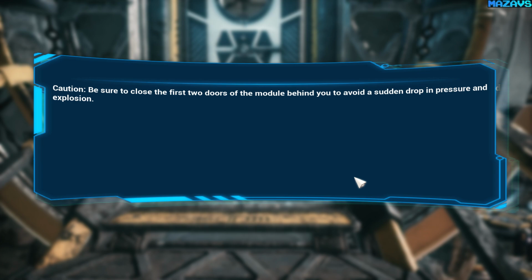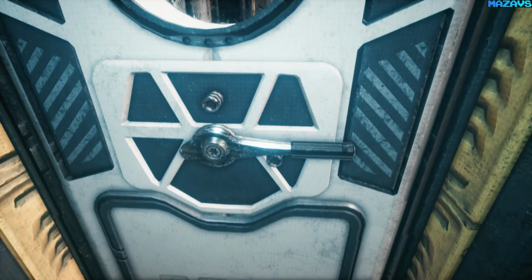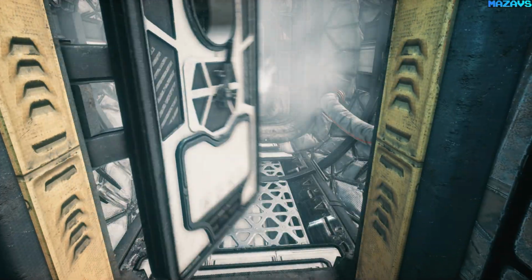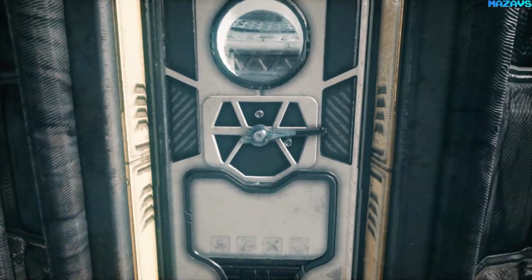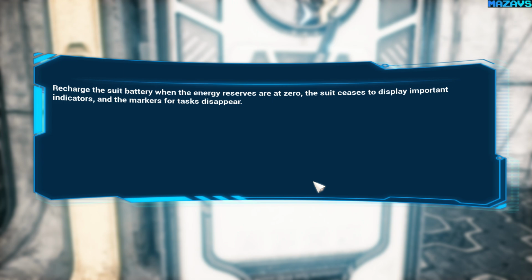Caution: be sure to close the first 2 doors of the module behind you to avoid a sudden drop in pressure and explosion. Recharge the suit battery when the energy reserves are at 0. The suit ceases to display important indicators, and the markers for tasks disappear.